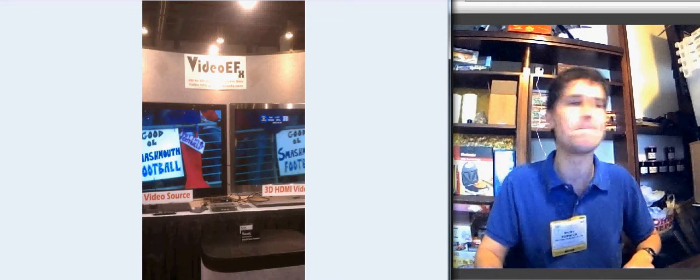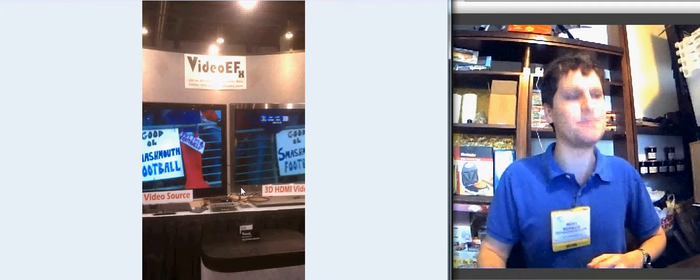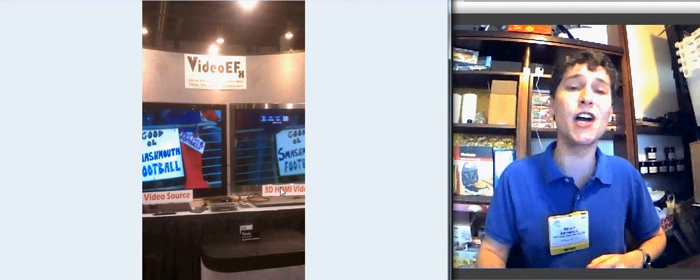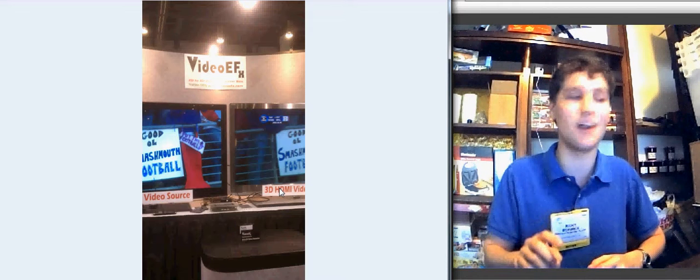This is Video FX. You can see the 2 screens here. On the left was 2D video, and on the right was 3D converted video. So not only could you watch your 2D video in HD now, with up conversion, you can watch 2D video in 3D.